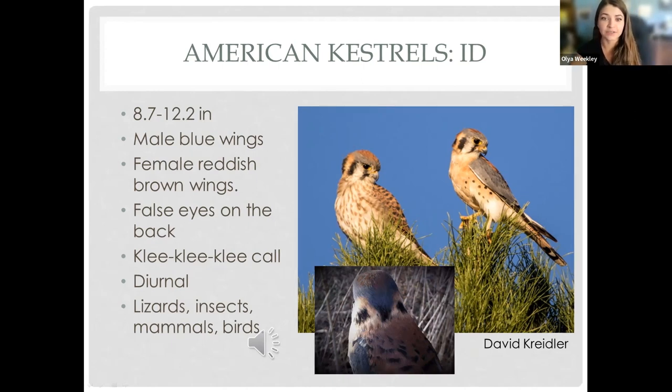Kestrels are strictly diurnal hunters, but they are hunting for whatever is most abundant in the area. It could be lizards, snakes, insects, small mammals, and of course, small birds.